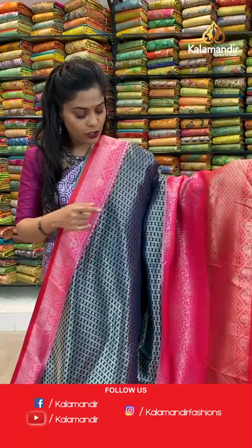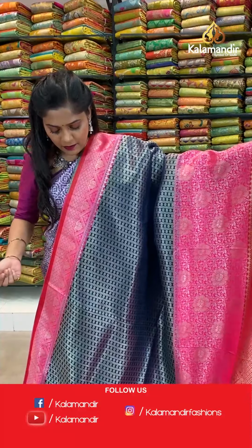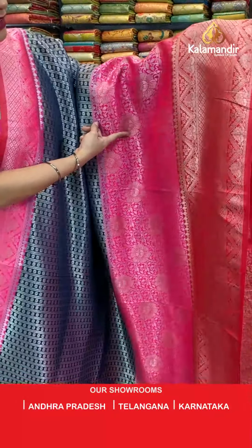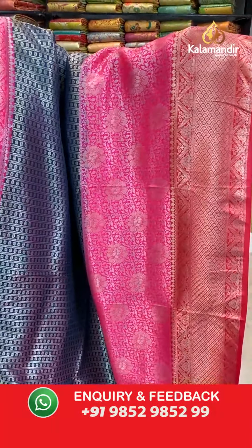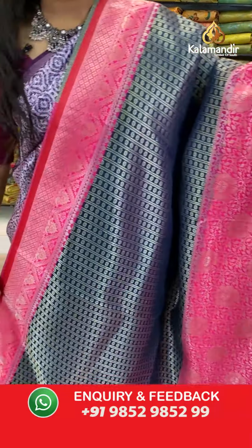It's again a combination of navy blue with pink. We also have red here. So on the body, same pattern as the previous sari, brocade floral design, floral jal work and diamond design on the border of the sari. This is all done in combination of silver and gold zari threads.